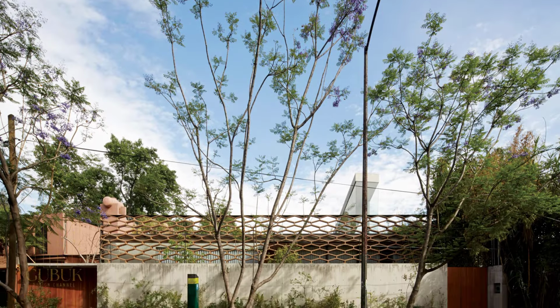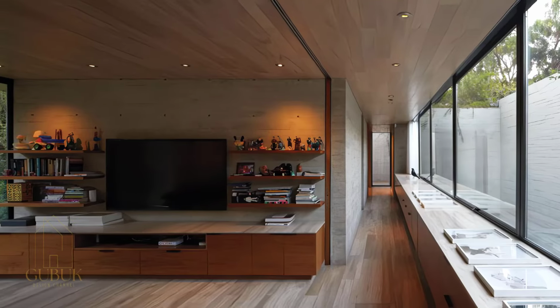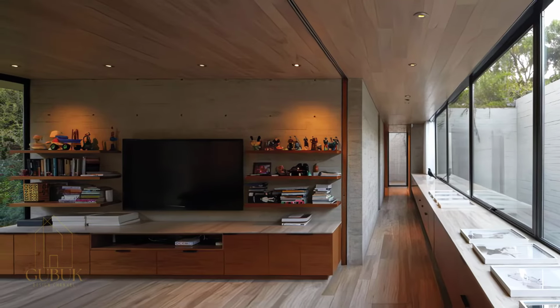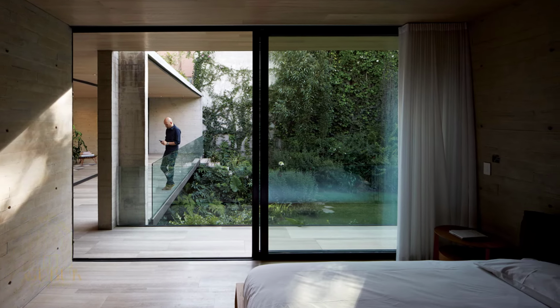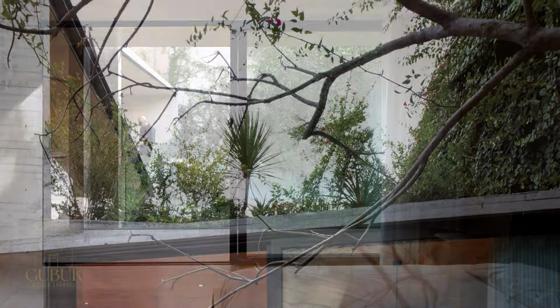Privacy and sun control. The street-facing volume features a wooden lattice with a hexagonal pattern, providing privacy and mitigating heat gain from the sun. Functionality and usable spaces, living areas. The main floor houses the social areas, including a living room, dining room, and kitchen.